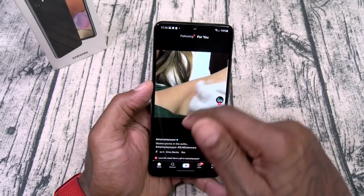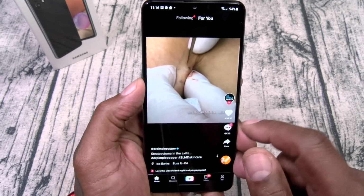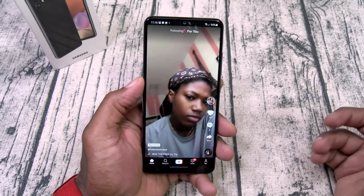You know what I'm saying? Keep it moving. I don't know why a lot of people are obsessed with these videos when people are pulling out this disgusting stuff. I really can't look at those. All right, there's your TikTok videos.